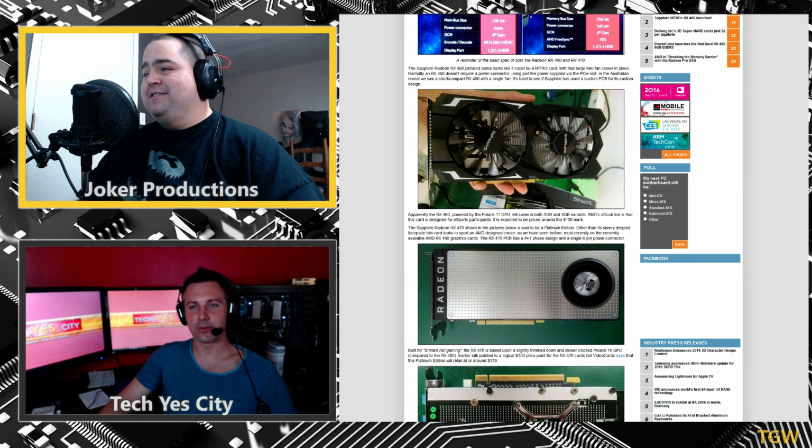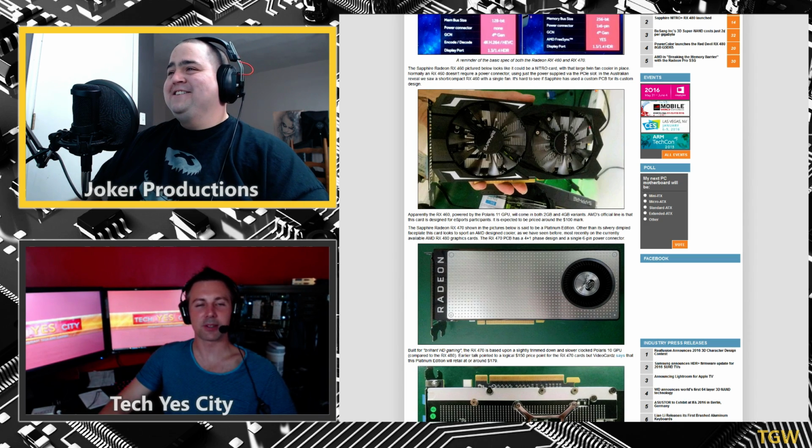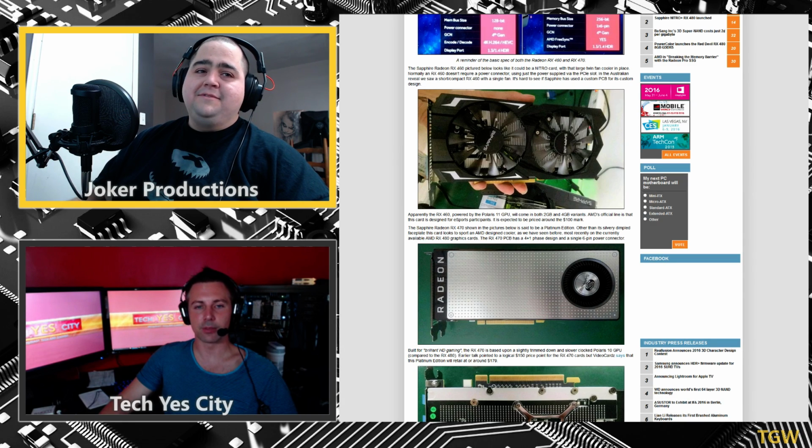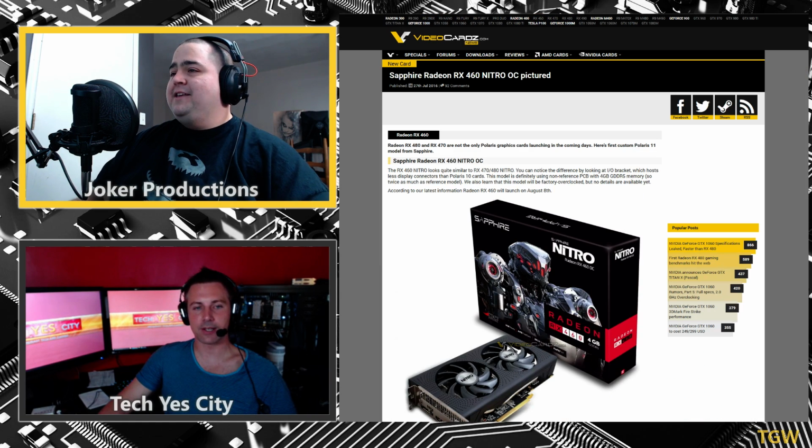Okay, so there's nothing too special going on here with the cards, especially compared to the RX 480. We saw a lot of different custom models being released, and a lot of those looked pretty damn good. Here, it's kind of like you're seeing similar, just trickled down models. So, yeah, RX 460, RX 470. I like the 470.